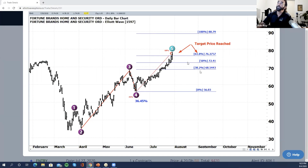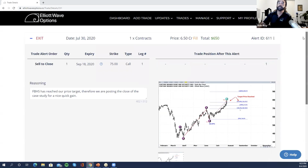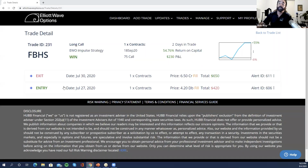So with all that, plus the fact that our target price was hit, that was the trading plan to start with, you close it out. When the plan goes exactly as you had expected, you don't second guess, you don't Monday morning quarterback, you take the profit and you move on. So that was a really nice short-term gain in FBHS.